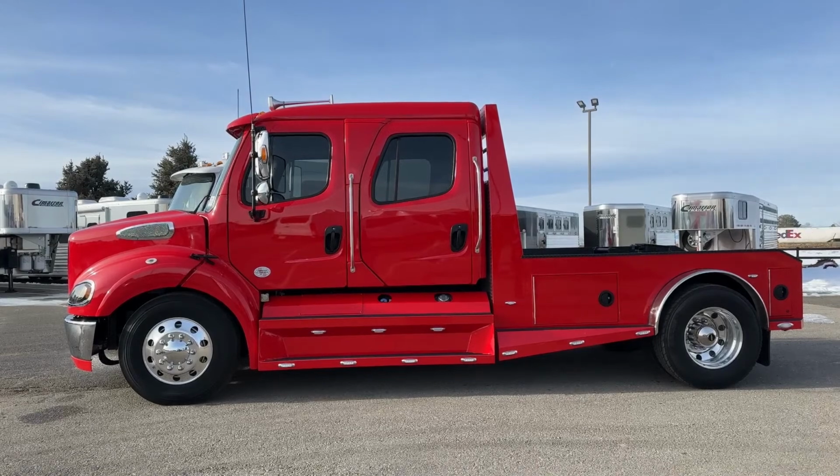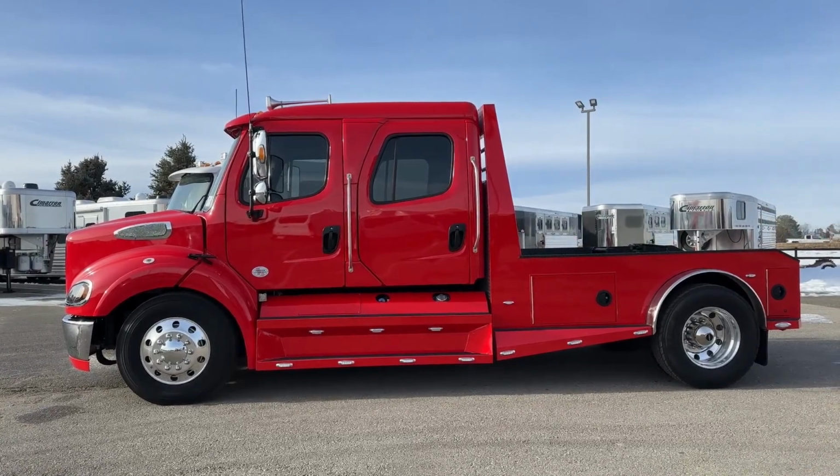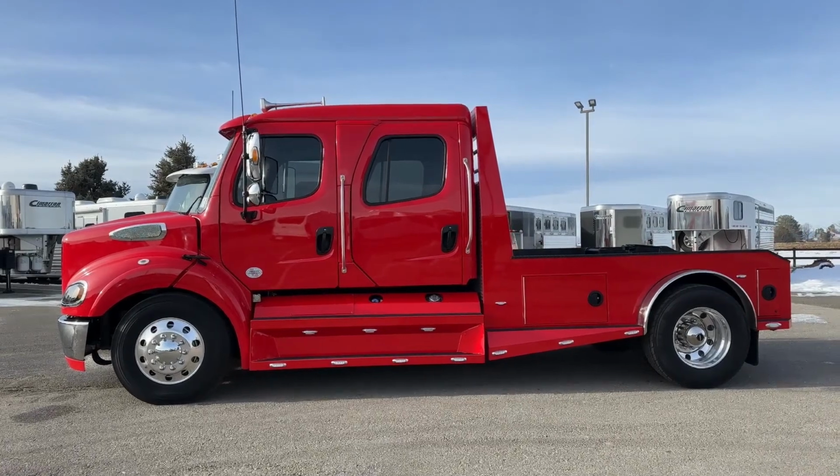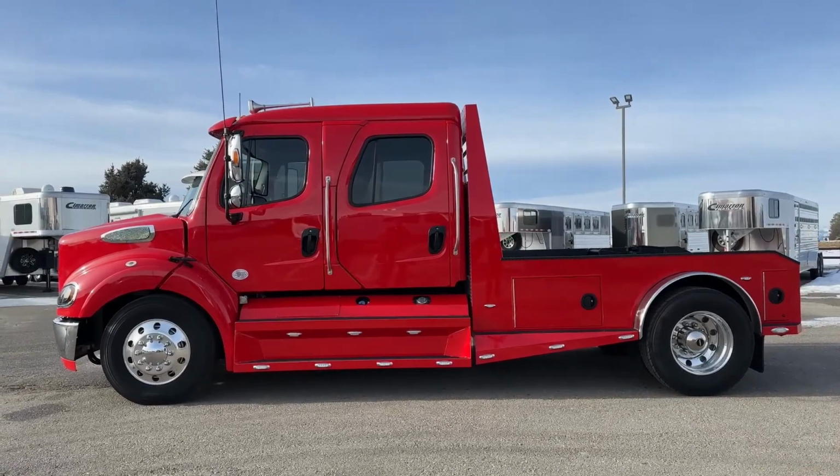So as we take a look at this one from the side view, the big thing that jumps out at you obviously is its color. This is Viper Red. Now this is one of the more popular colors we've had. They seem to sell really quickly. So I just wanted to bring that to your attention.